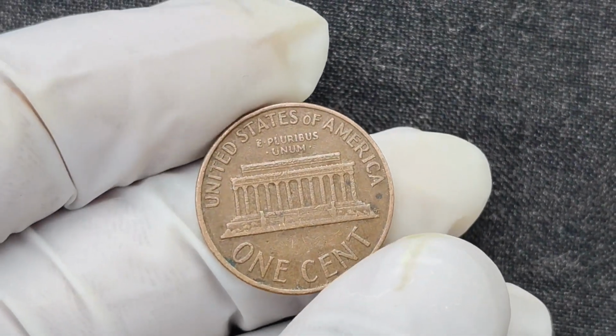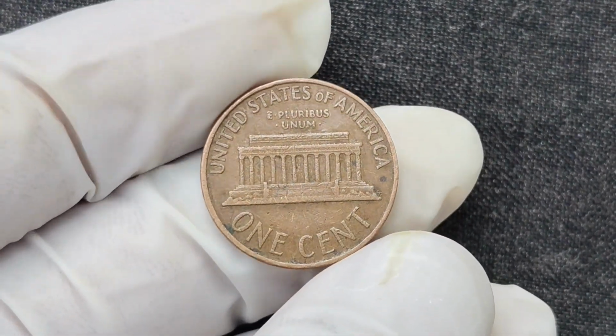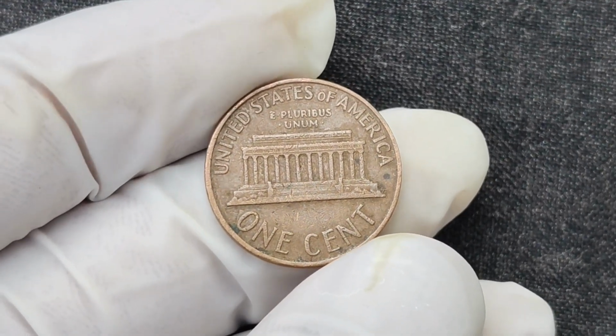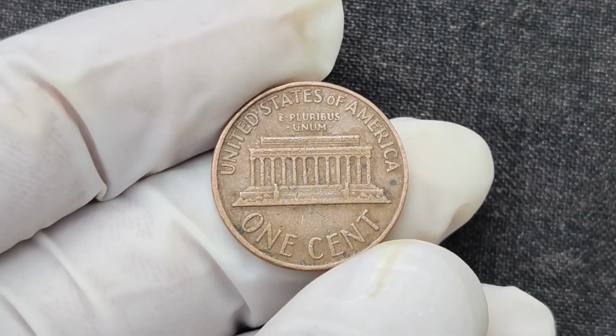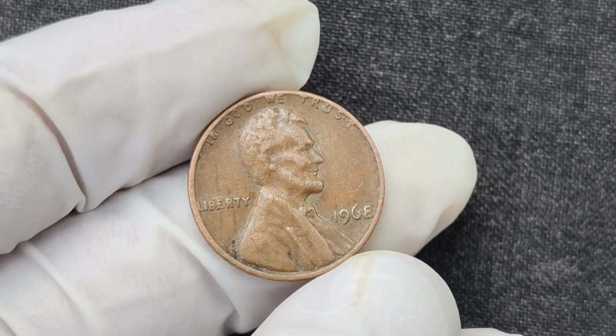Today, we're diving into the fascinating story of the 1968 no mint mark Abraham Lincoln penny, how it got so valuable, and how you might just have one sitting in a drawer somewhere. Trust me, you're going to want to stick around because this could be life-changing, or at least life-enhancing.